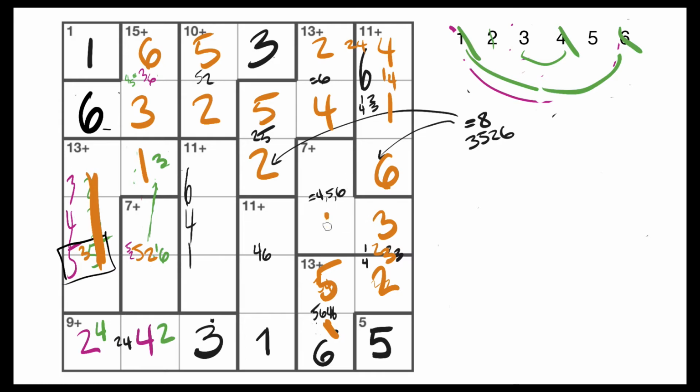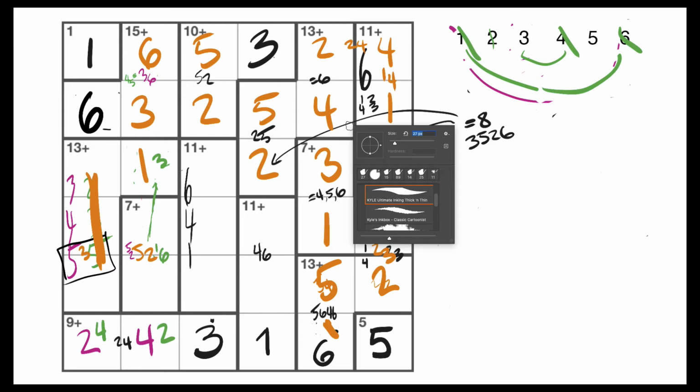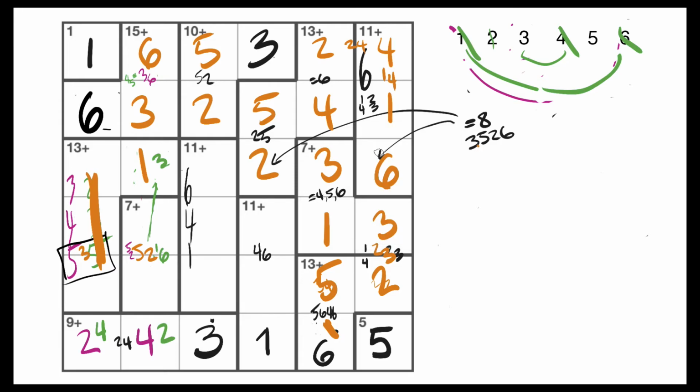If this is a 5, this has to be a 1, which means this has to be a 3. Let's not get too ahead of ourselves. So we have the 2, the 2. Therefore, look at this. 5 and 2 and 5 and 2 don't work. I think we have come to a contradiction. It took a while.